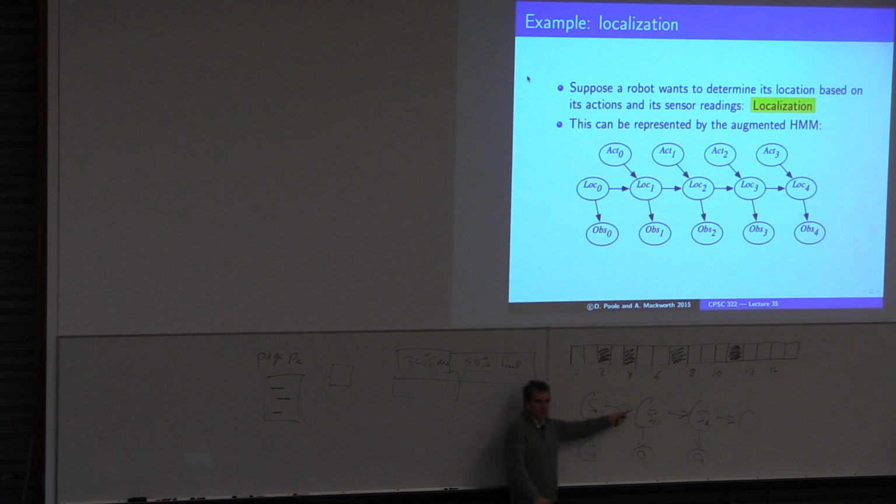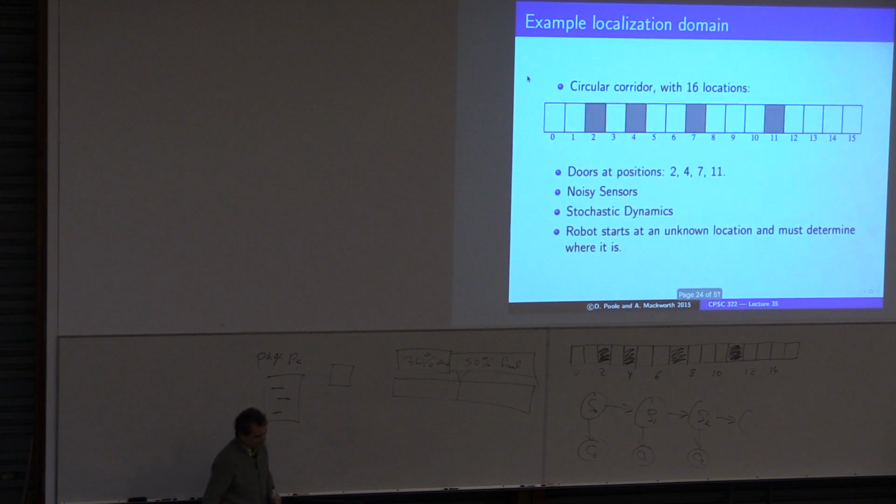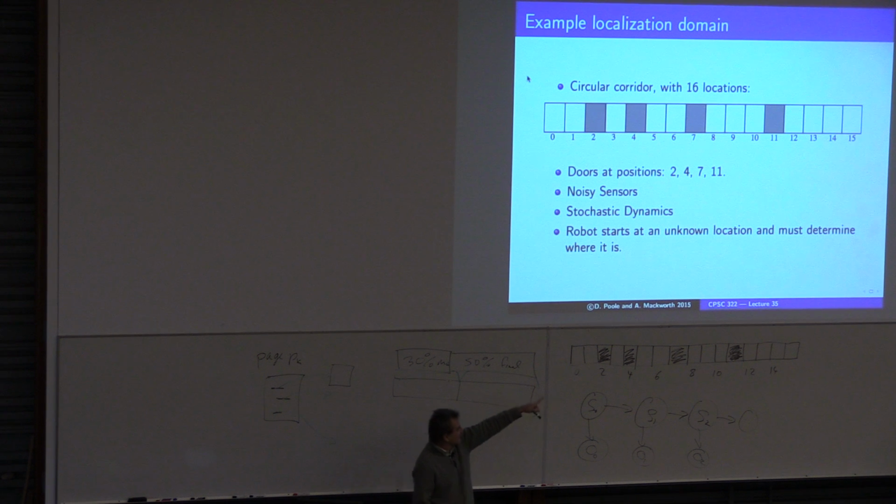If you tried to just do vision and look at Street View and find out where you were, you're in trouble. That's too complicated to do, so let's do a simpler example. Here's a simpler example, but it works the same way as Street View. This is actually an example due to Sebastian Thrun, who was the guy that Google hired to do the Google car. So this is his example.